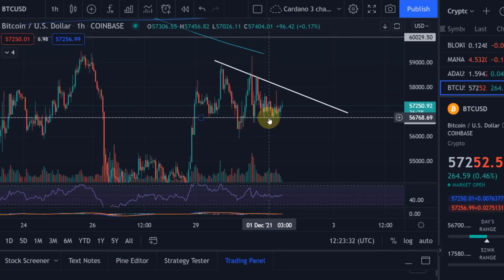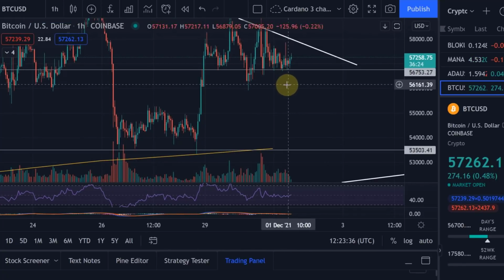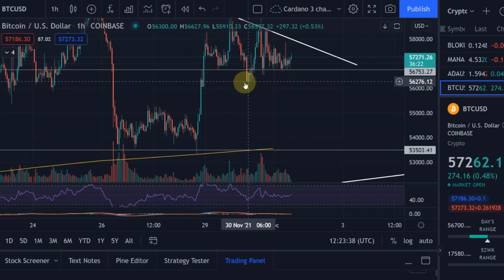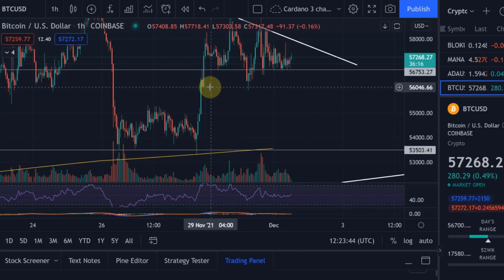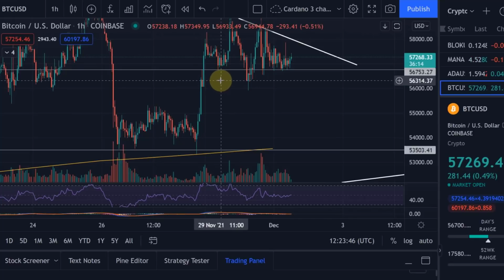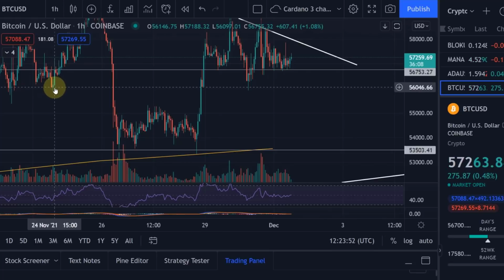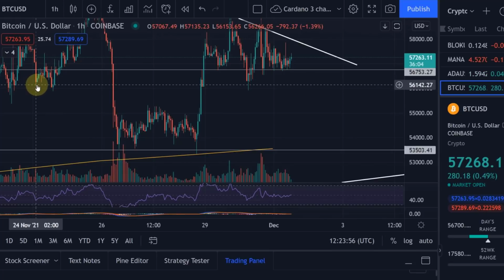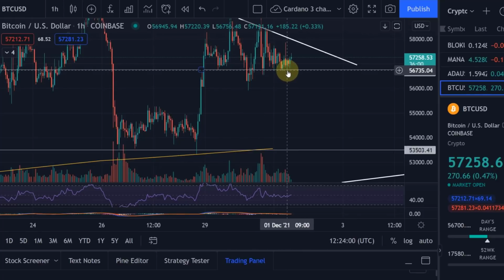Support level here, I think if we break that to the downside, then first of all we've got some support here, and you can see that previous low, plus there's a bit of an area of resistance and support. So I would say that's around the 56k mark. It's a bit of a zone here, but 56k I think will be a support level, especially as on the left hand side you can see that we had support there before on the 24th of November, so this should provide some support should we really break below 56.7.